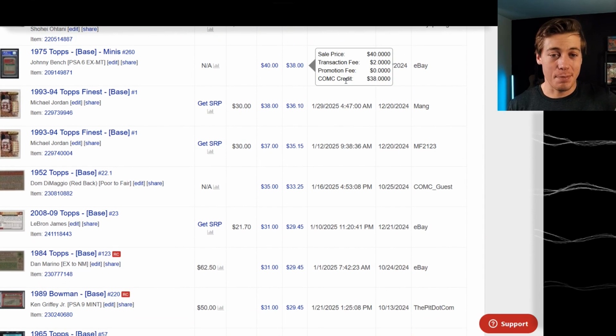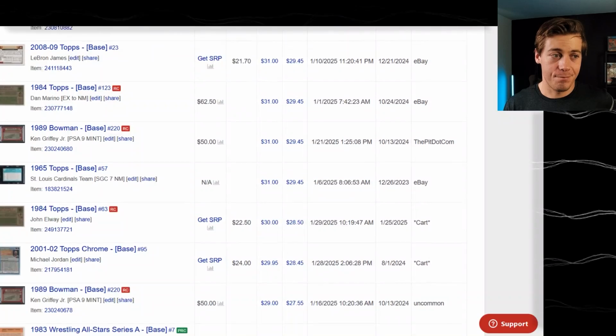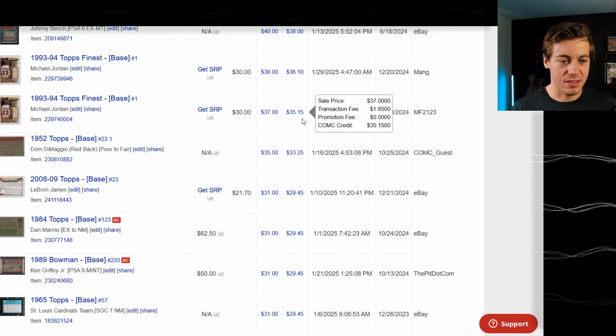The 75 Johnny Bench in a 6. Something, again, I bought at auction. 15 or $20. Sold it for $40. 93 Finest Michael Jordans, paid 30 apiece on these, sold for $36 and $35.